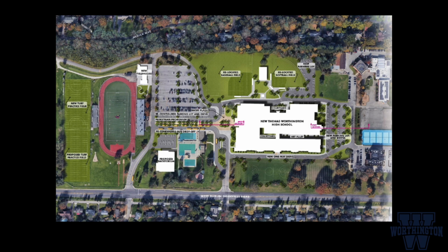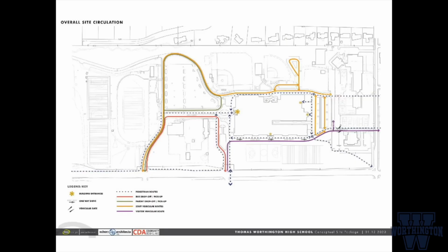We are completely circumventing the school now with access and parking and safe routes to school in terms of pedestrians and buses. So we took some time in the early design to map out some of the site circulation pathways. There are pathways for parents, pathways for students, pathways for buses, and pathways for visitors just visiting or dropping off. So we had the opportunity to look at ways to make that better.